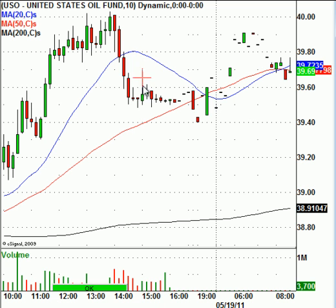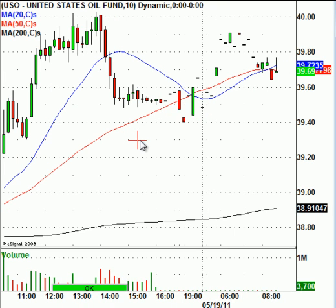Right here, we could look at the USO. So oil is trading basically flat on the session. USO is trading up about 19 cents. Spot crude's trading up about 5 cents. Still right around that $100 a barrel marker. So very, very important. Let's take a look at the GLD this morning.